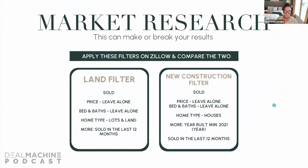Okay. Market research. This is really important. I always talk about this. Please do not attempt to wholesale land just anywhere because you were raised or born there. That's not how it works. You need to wholesale land where you can find that people are in need of new construction, right? So you need to be in like the high growing metropolitan areas.